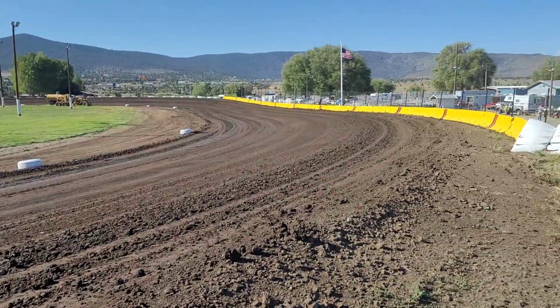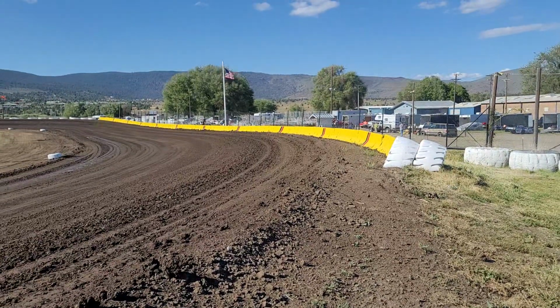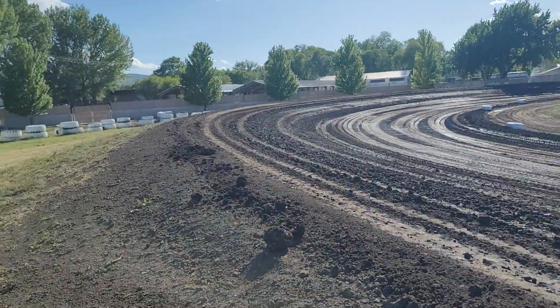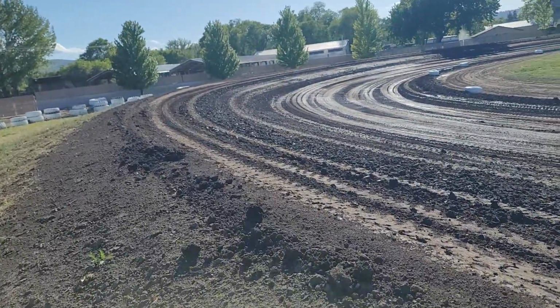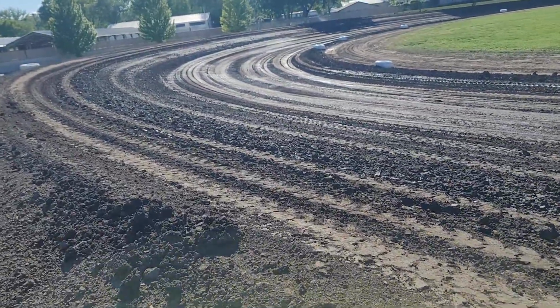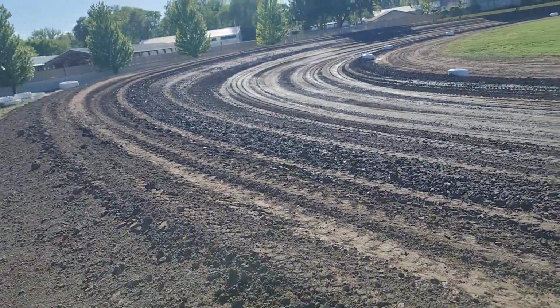We are here for day 2 of our Memorial Weekend races. So we are on Saturday now. First one was last night, Friday night. Had a mellow car count, but it still had some excellent racing. The track was absolutely awesome. Looks like it stayed pretty tacky the whole night. He scraped it off during the intermission and pretty much made a nice new track.